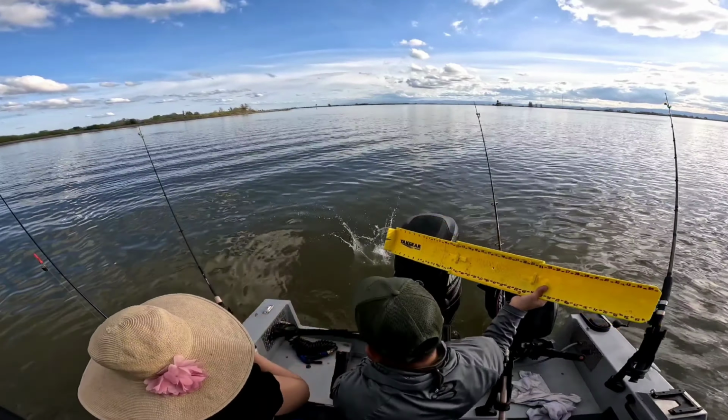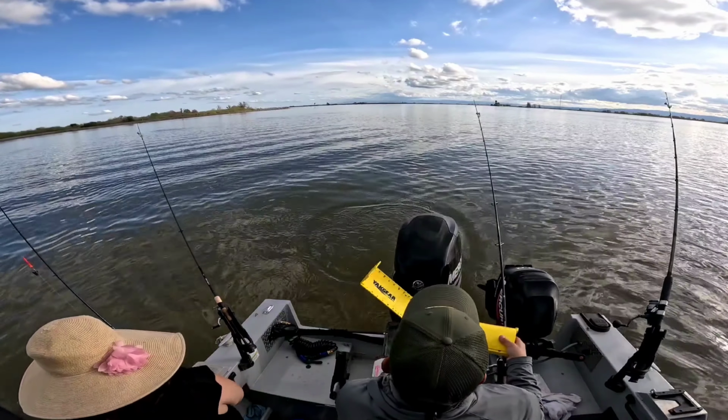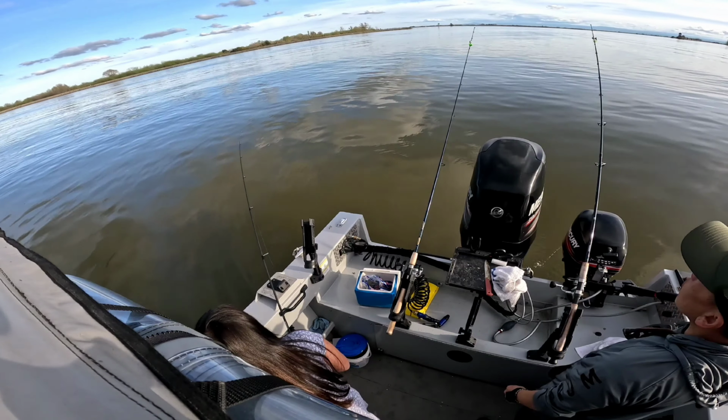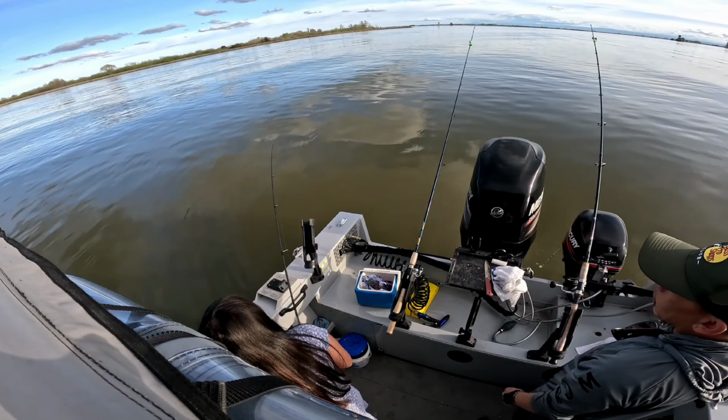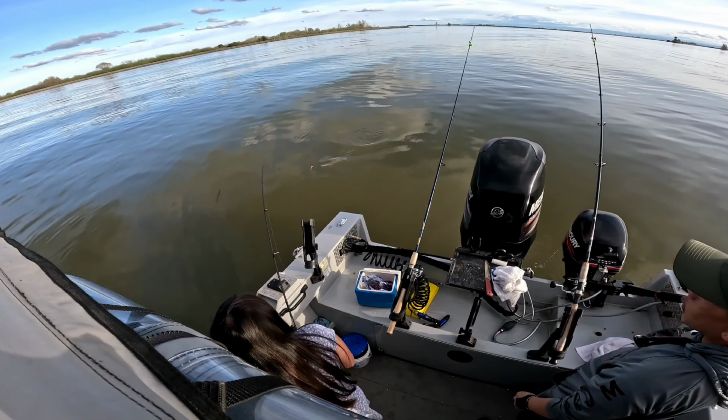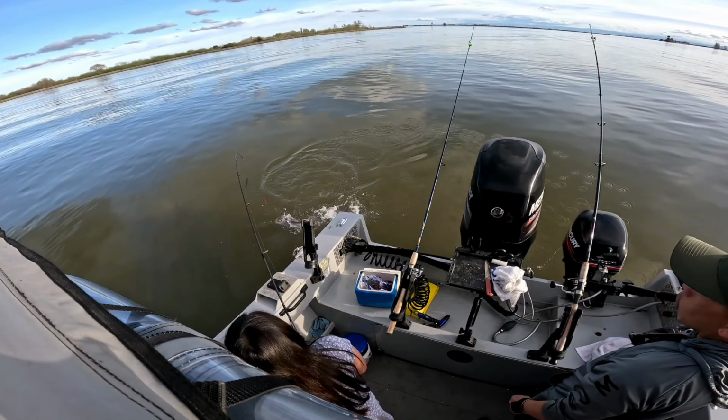Bye bye. What was it? It was a striper. Is it a fighter or what? Look at the fish in there. Wow, it's bigger.